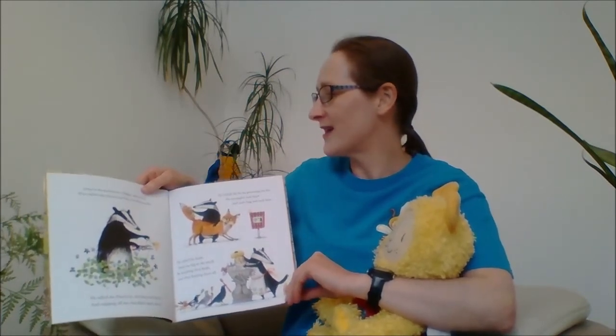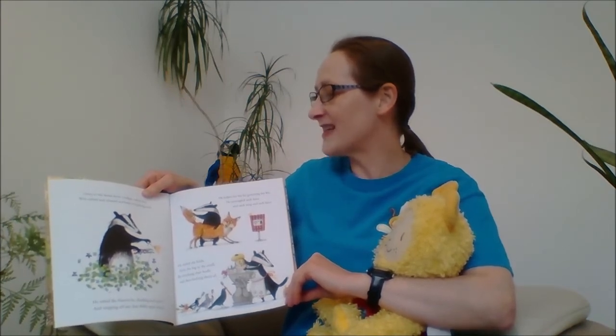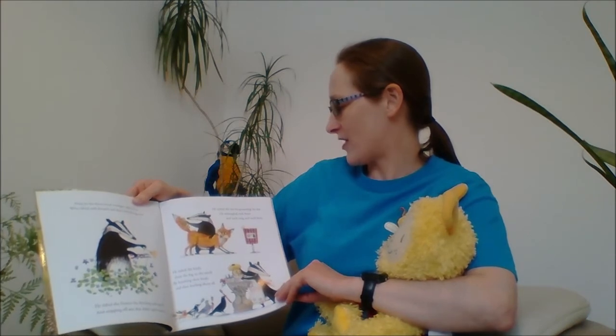Deep in the forest lived a badger called Pete, who tidied and cleaned and kept everything neat. He tidied the flowers by checking each patch and snipping off any that didn't quite match. He tidied the fox by grooming his fur. He untangled each knot and each twig and each bur. He tidied the birds from the big to the small by brushing their beaks and then bathing them all.